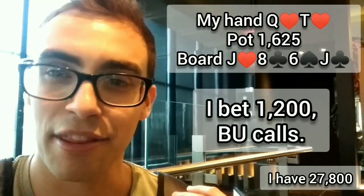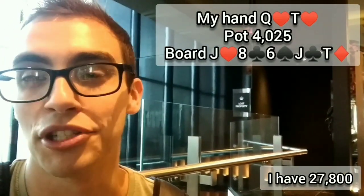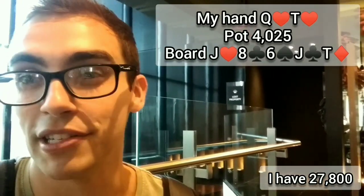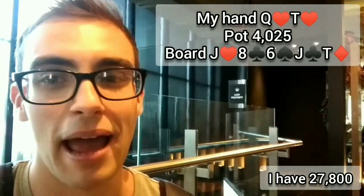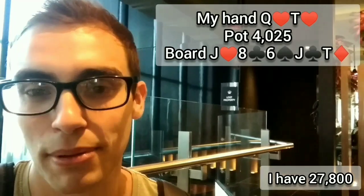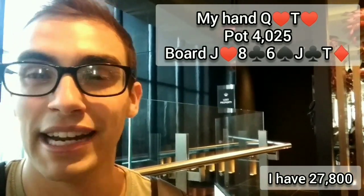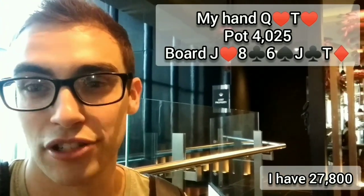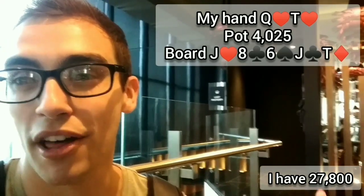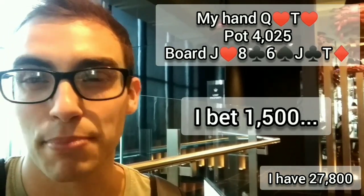And we see a river, and the river is the 10 of diamonds, which actually pairs us up. I think the correct play here would just be to check to try and see our showdown value. It is somewhat possible my opponent is just calling me down with the jack, and if they bet, it's going to put me in an awkward spot. But I sort of make a bit of a mistake. I actually bet for thin value here, figuring it's unlikely my opponent has a jack in terms of the jack being blocked, but I think I was overthinking that a bit much. Either way, I go ahead and bet 1.5k, then my opponent tanks for a few seconds before calling.